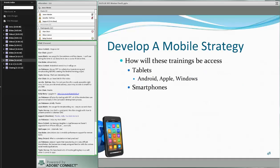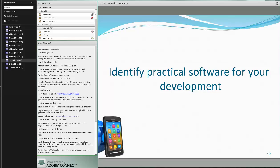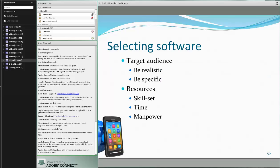So, developing a mobile strategy, you also need to define what devices you're going to use. Be very specific. Are you developing for Androids, Apple devices, or Windows? Smartphones versus tablets? And then identifying which practical software to use.